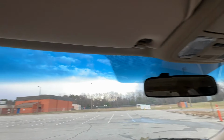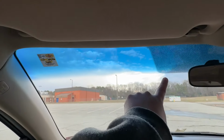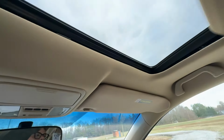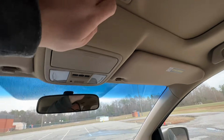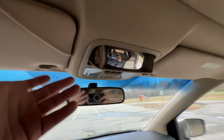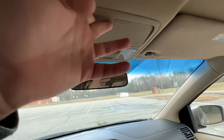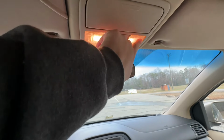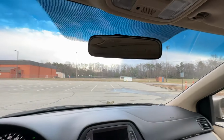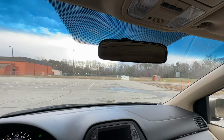You can tell this one does still have the OEM glass because it's got the cool old school Honda blue tint strip up top. Sunroof right there. And then your sunglasses container, which also does double as a conversation mirror. Interior lighting, and then your garage home link, as well as a manually dimming rearview mirror. I think auto dimming was another Touring thing.